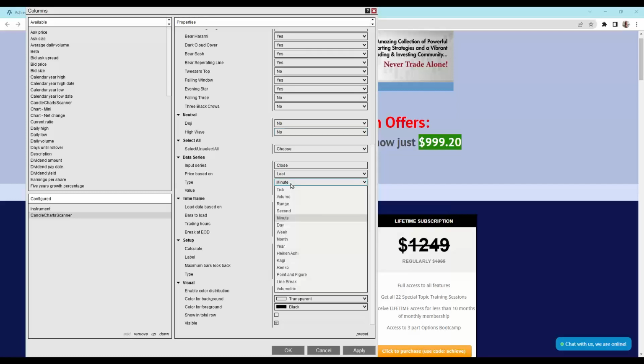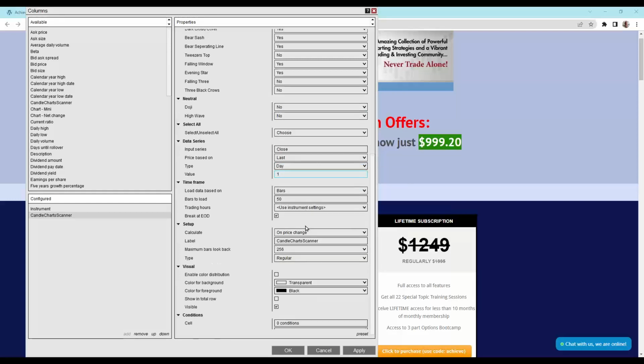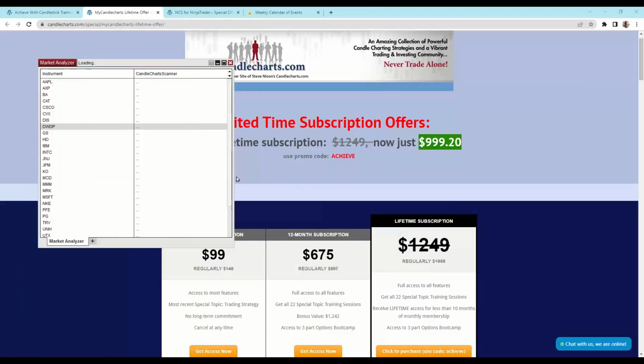And what are we going to look at here? Type. Well, let's just look at our dailies for now. We're going to look at value 1, bars, right? And that's what we're going to load there. Everything else looks pretty good. There you go. Cleans this up nicely. Now we've got to do a quick scan. And you can see this is what the market's coming up with.